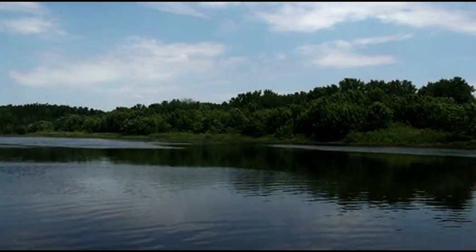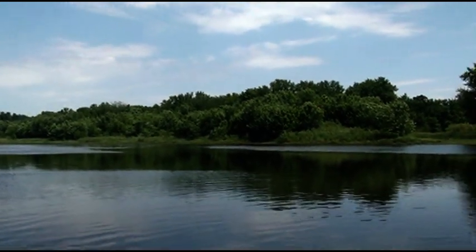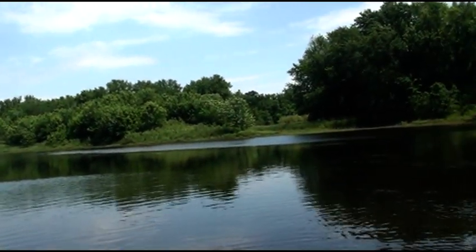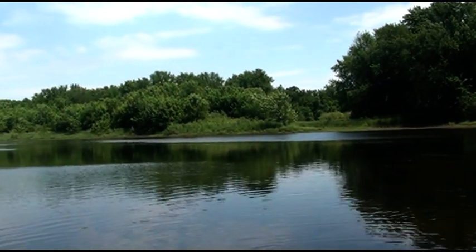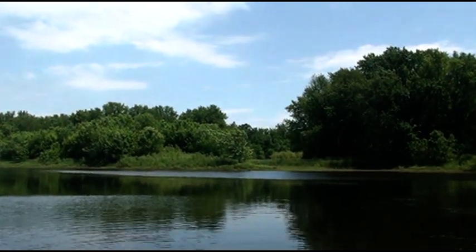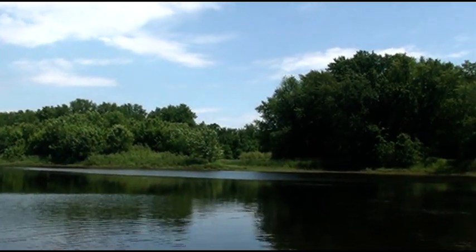And now we leave 9 Mile Island behind. We are now heading toward Old Durand and the mouth of Bear Creek, where it enters the Chippewa River.